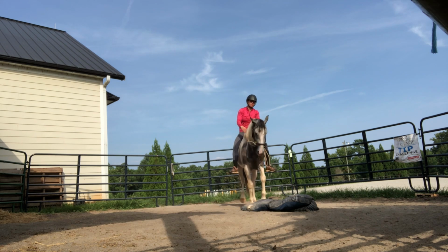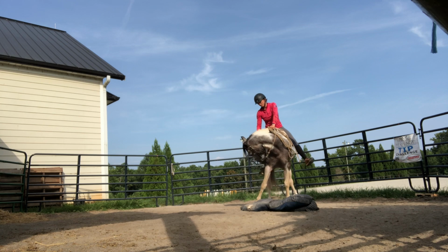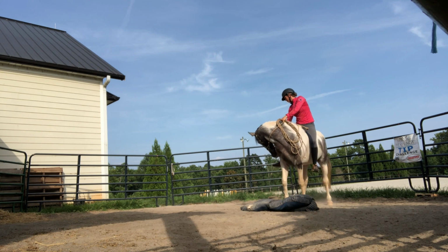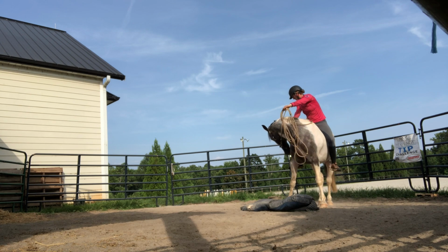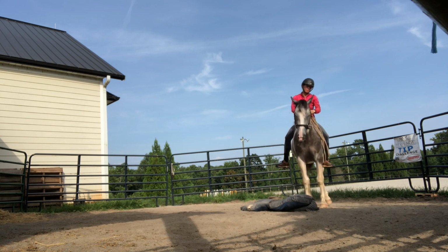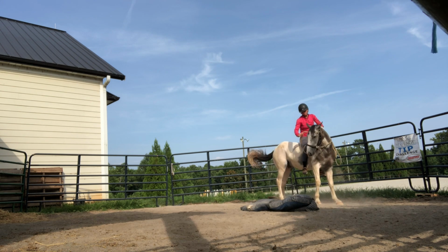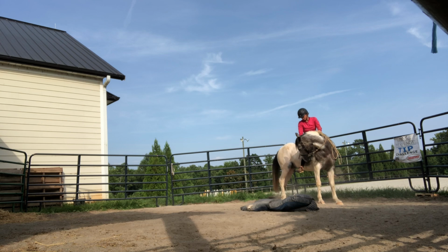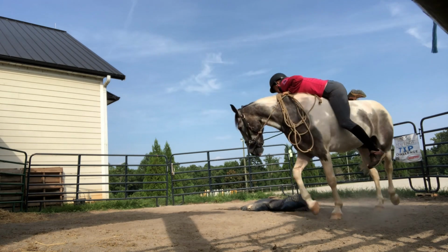So I asked him to back up. I know he's pretty good at backing up. I'm just trying to get him to follow his nose with his body, but he just wants to be a little stuck and get flexed. So I'm trying to let him go forward, but then all he wants to do is go back, and the feeling that he has is that this is where I could possibly get an explosion to come out. So then that's why I'm going to go sideways, and then he goes and he moves forward.